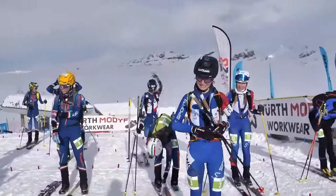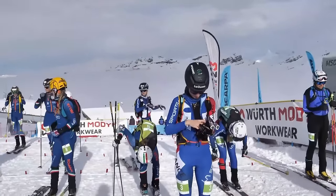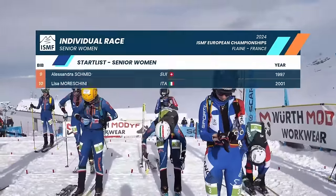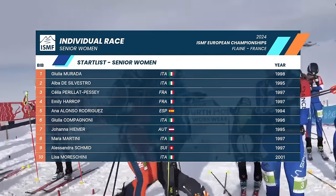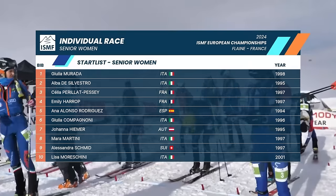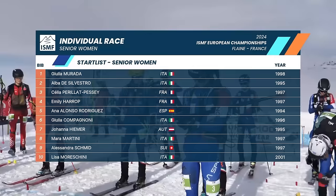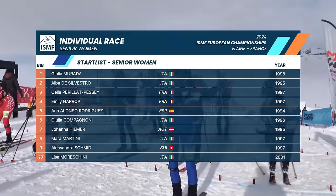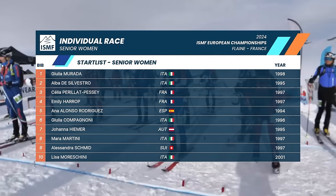As I said, it's the senior women category with the absence of Axel Gachet-Mollare and also Emily Harrop, as well as Julia Murada. We do need to clarify, they will not be starting. In bib one or bib four, they will not be racing today because they're ill. But Alba Di Silvestro, the great talent she is, as well.